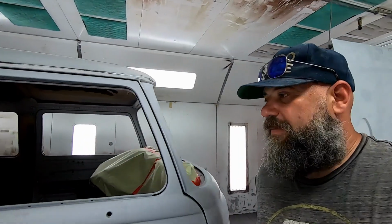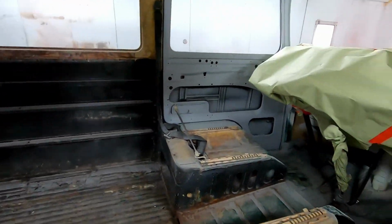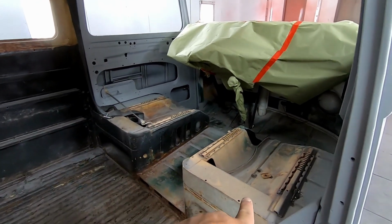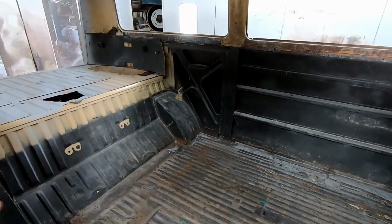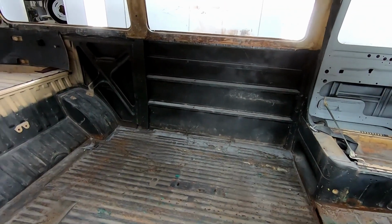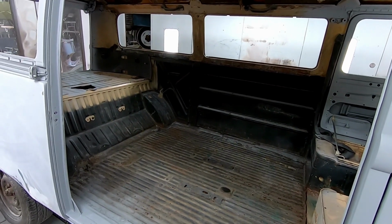So right there is gonna be a bucket seat for the driver, bucket seat for the passenger, then an L-shaped couch all the way down along that wall, and then this way, and it'll have a bed that comes out, or maybe comes out that way. But this whole back area will be a big couch area.